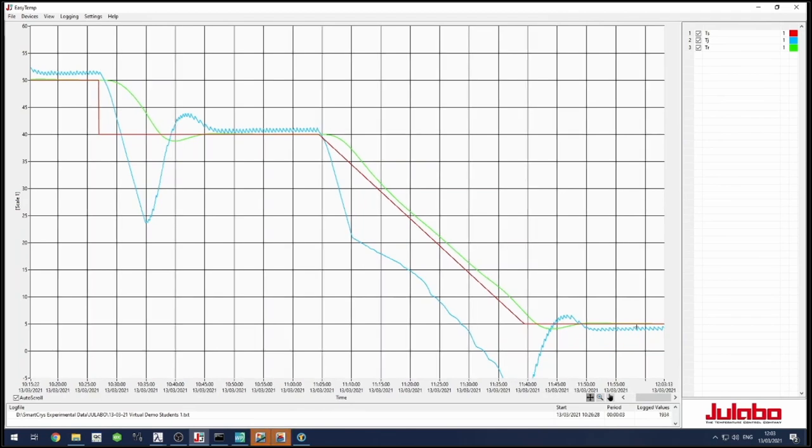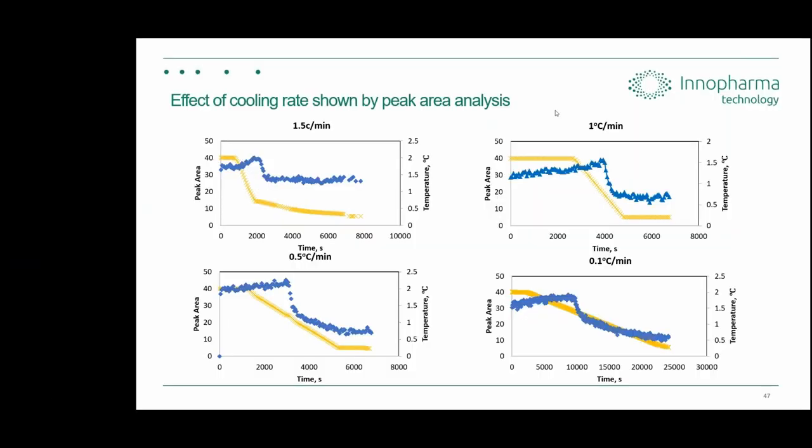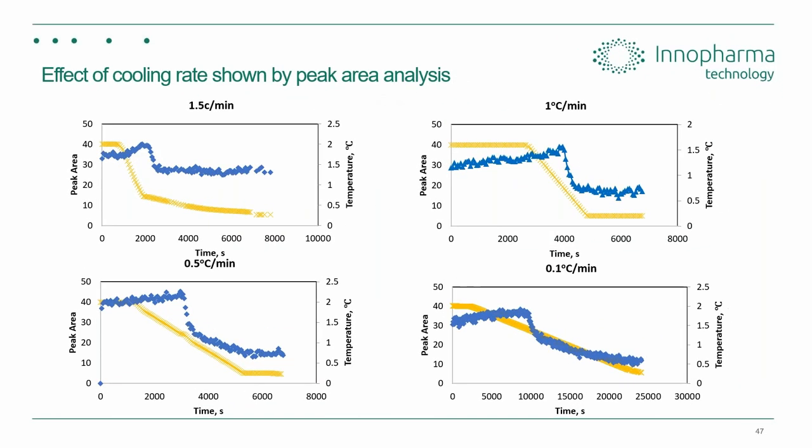Okay, so I'm going to switch back over now to the presentation. What we're showing here in yellow was the set point of the chiller over time.